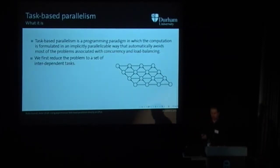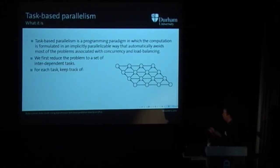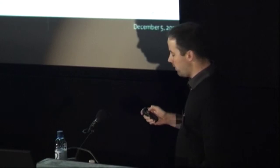The way this works is relatively easy. We take an entire computation and break it down into tasks. So the tasks are these round circles here. And for each individual task, we're going to keep track of two things. One is the dependencies, which task it depends on. These are just the arrows here. That means that before this task executes, both of these tasks here have to have executed. So we get a directed acyclic graph.